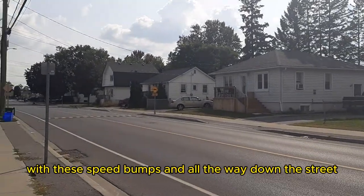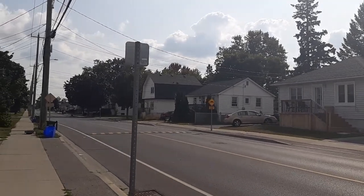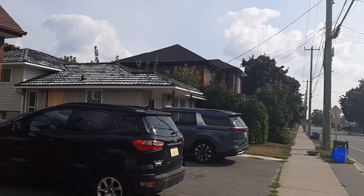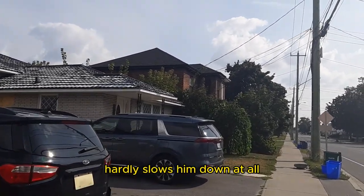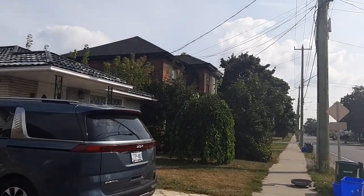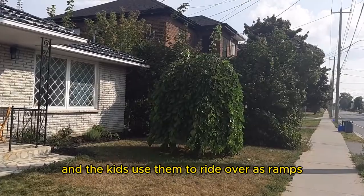Put these speed bumps in all the way down the street. The cars and the motorcycles just drive right around them. Hardly slows them down at all. And the kids use them to ride over as ramps.